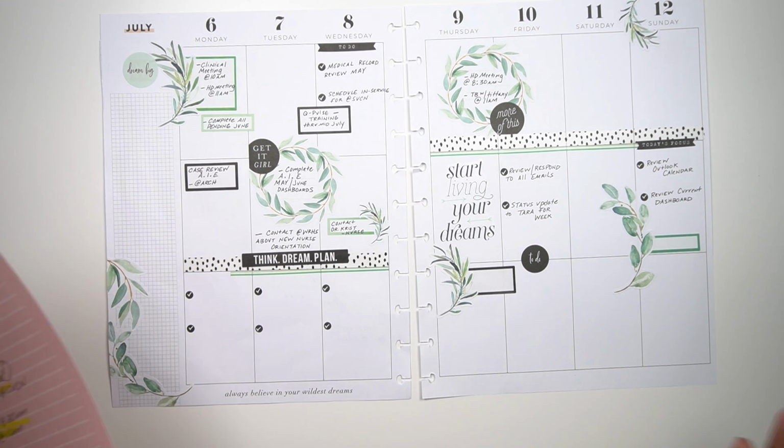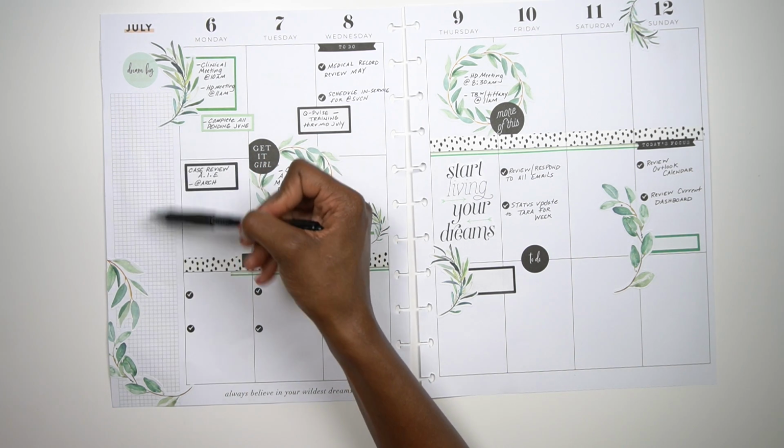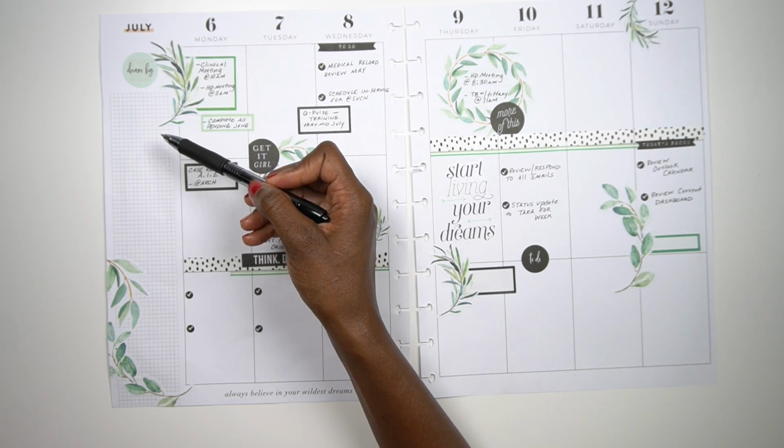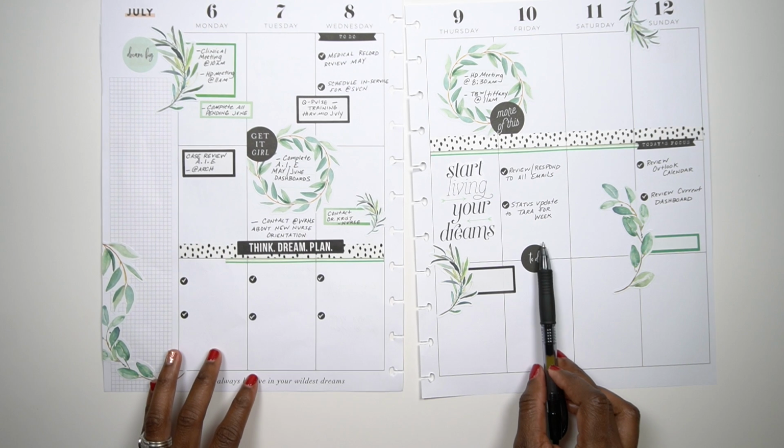Again, I'll come back next week and show you guys what this looks like completely filled in. As you guys know, I like to use this almost as like a habit tracker. So emails, or if I'm in a meeting and need to jot some things down, I can also use it for that.